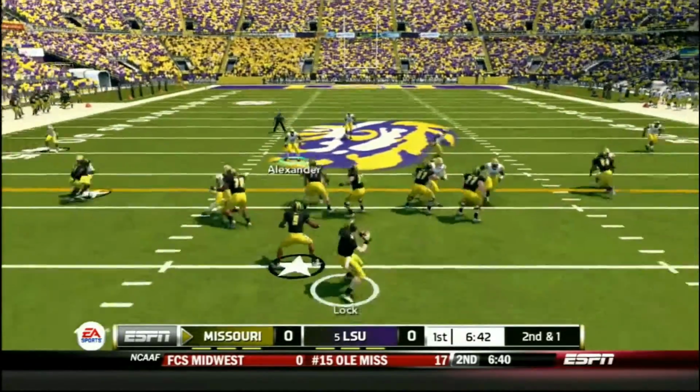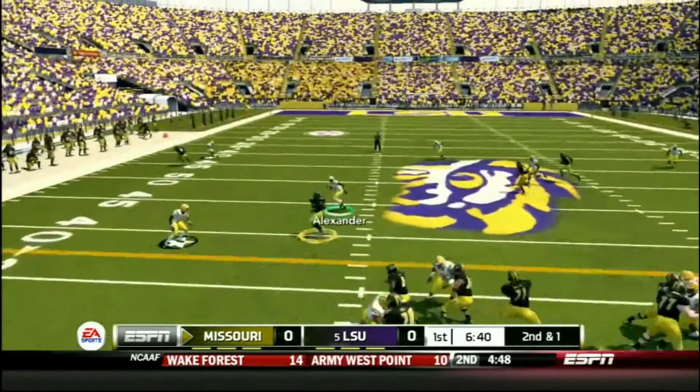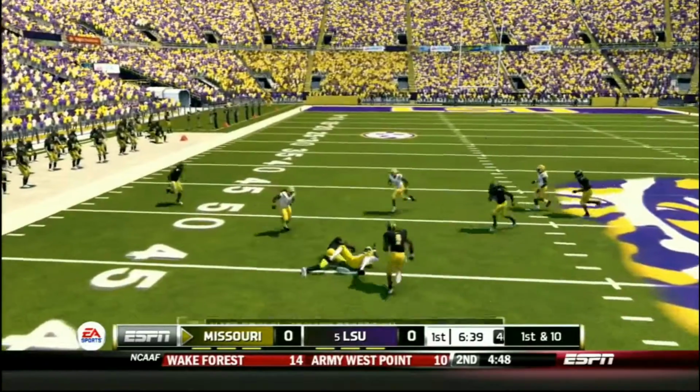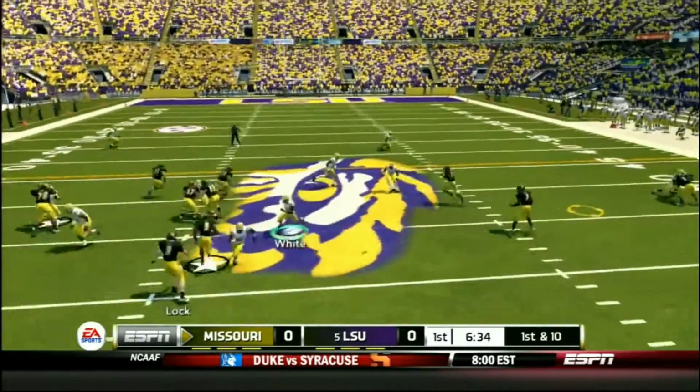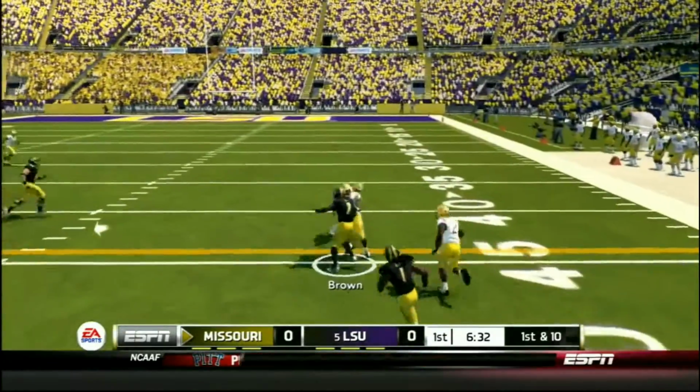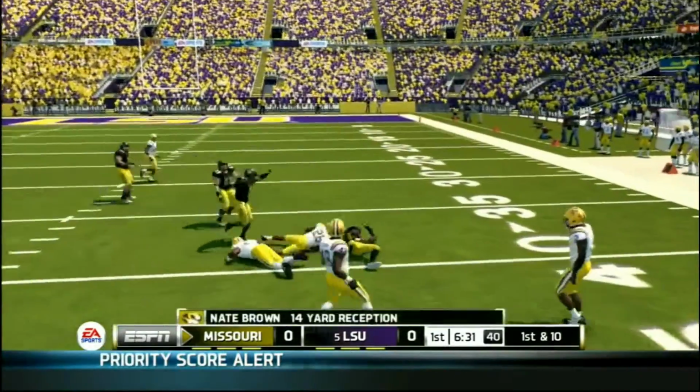You can see Missouri starts off 2nd and 1, and they throw a quick out route. I think that was a zig actually to Brown. And now 1st down and 10, throws a bubble screen to Brown, and he gets the first down and is trying to break away for more.